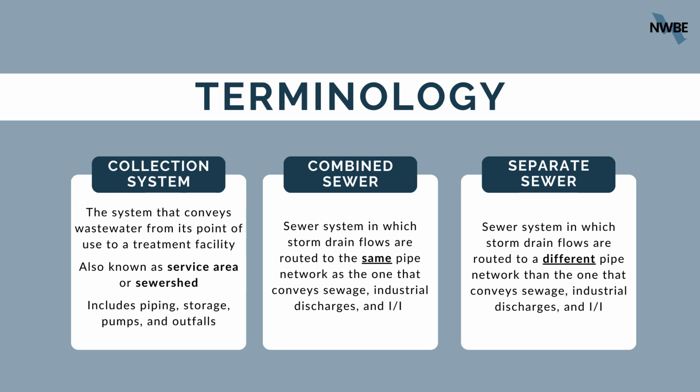A combined sewer, as we talked about in part 1, is a sewer system in which storm drain flows are routed to the same pipe network as the one that conveys sewage, industrial discharges, and I&I. A separate sewer is a sewer system in which storm drain flows are routed to a different pipe network than the one that conveys sewage, industrial discharges, and I&I.